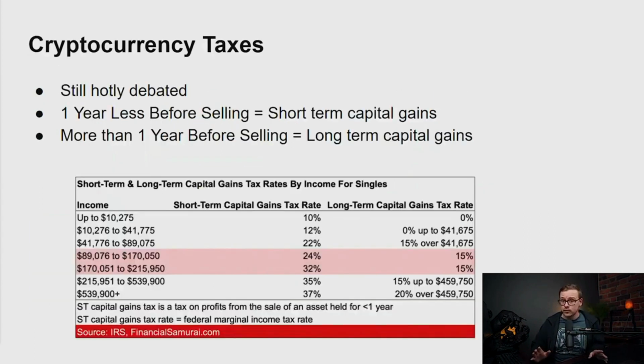Now, another thing we want to briefly go over, and this is a very complicated subject, so definitely talk to your CPA or your accountant. This is different depending on the state you live in, the country you live in, all kinds of different things. And it's also rapidly changing and hotly debated. But as of now, this is basically what you can expect to pay on your cryptocurrency.